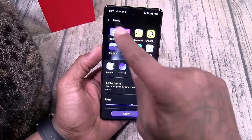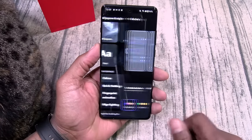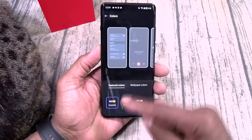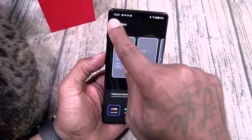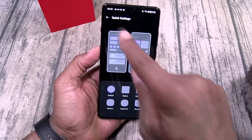Okay, so you can change the different icons and the sizes. You can change the colors, different color palettes. Okay, you got coastal, alpine, and trendy, if you want to get a little trendy. Okay, you got quick settings. You can change the shapes.